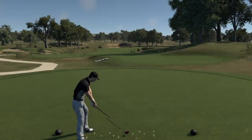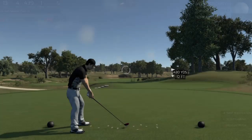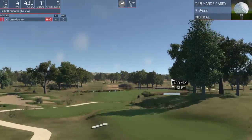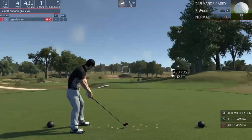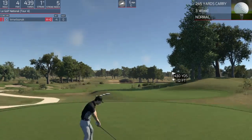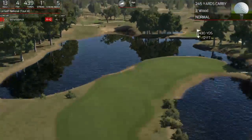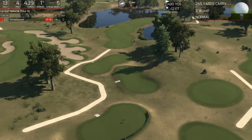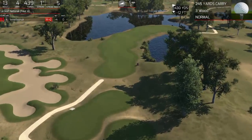We jump onto hole number 13. We have stroke index 5. It's a 430 yard par 4. See, those are the kind of little touches that are nice. You see those steps there on the tee box? Let's zoom out, I'll show you that. The steps off the tee boxes, just the little things like that, where you have raised tee boxes.